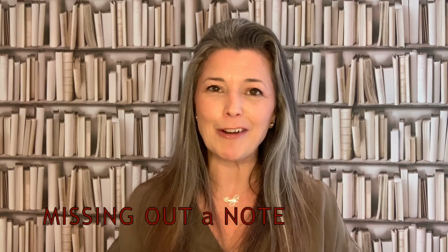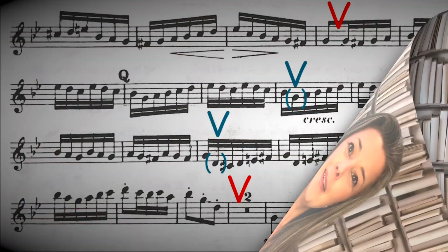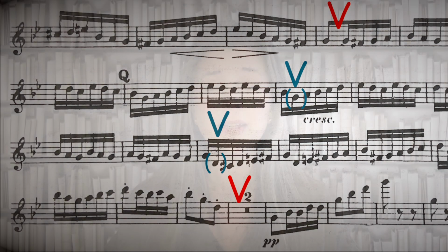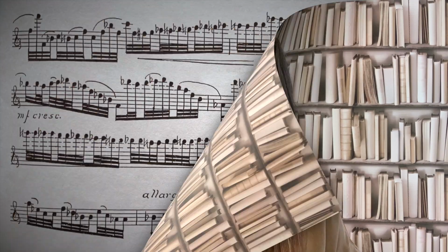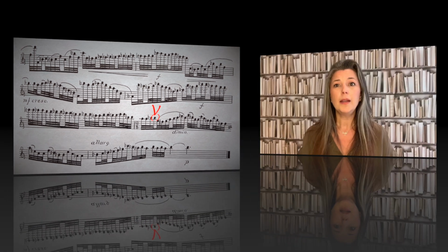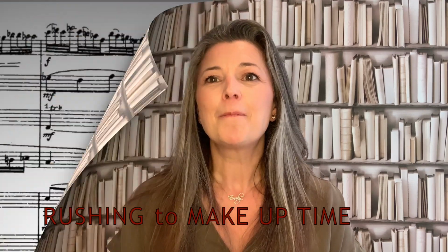From time to time you can get away with missing out a note if you're careful. There are 2 that I mentioned in the Mendelssohn Scherzo as possible emergencies, the G in the 3rd bar of Q and the low D in the 9th bar of Q. And there's one in the Hindemith Symphonic Metamorphosis which I sometimes leave out too, the 2nd B flat 2 bars before the end. And speaking of the Hindemith, this solo has 2 good examples of rushing to make up time.